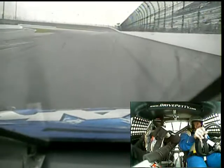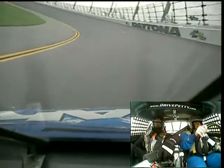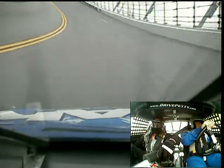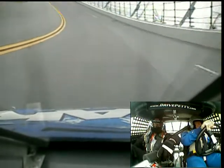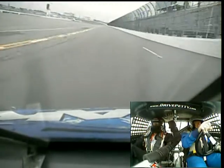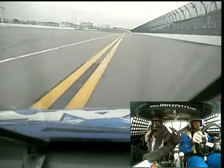Go around the turn. I'm going to get you to lift all the way off as soon as I tell you all the way off. Back off a little bit. All the way off the gas. Get over here between the white and the double yellow line.